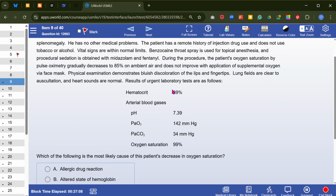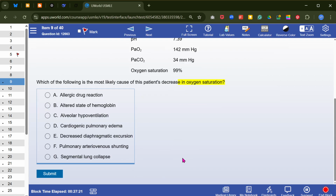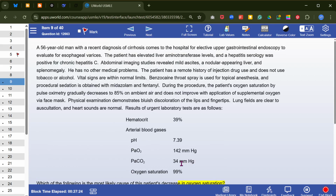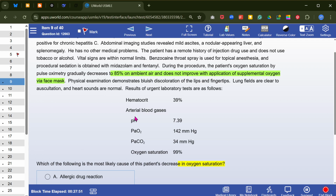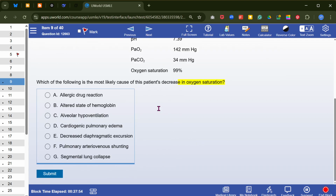What is the most likely cause of this patient's decrease? Decrease? Oxygen saturation is 99%. But it's 99. How did it decrease? It didn't decrease. So is this before the surgery or after? Hyperventilation. Alveolar arterial gradient.